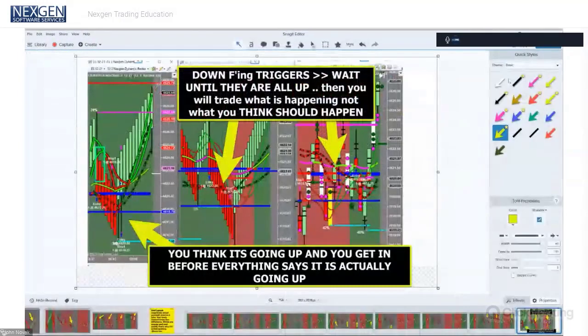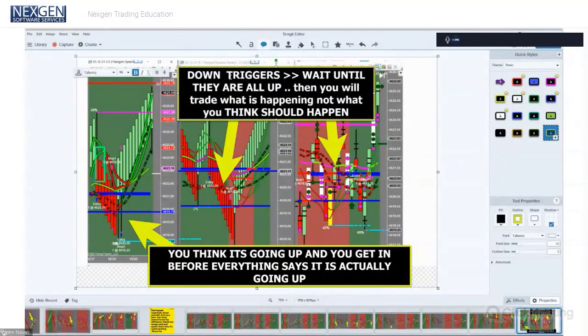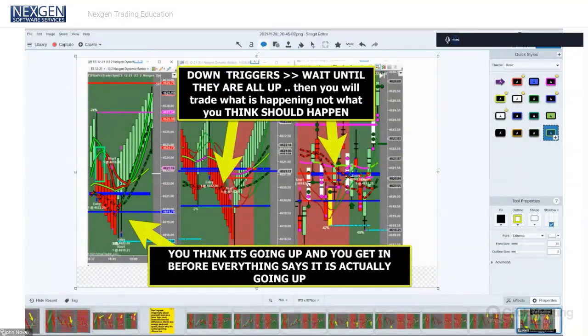And then I get pictures like this from traders and they're trying to go long and they're asking me what the hell is going wrong and why aren't they winning? And with the exception of the Fiend, and this is the look, I'm going to share the magic secret with you right now. You ready? If you trade what you think might happen instead of what's actually happening, you're going to suck at day trading.